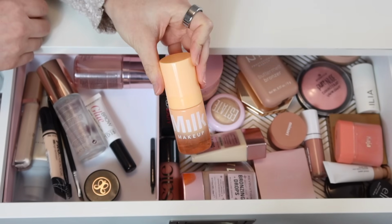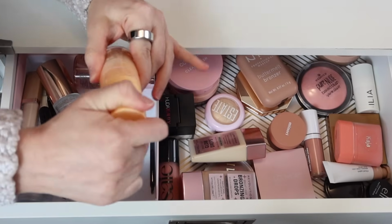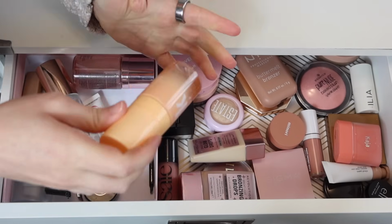I also talked about this in my tier list video. I feel like this doesn't do anything for me. Also, when you store it on its side, it leaks. I've literally only had it on its side for like the past few minutes and it's already leaking.